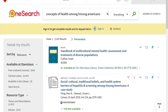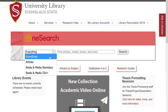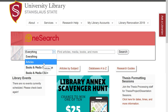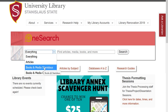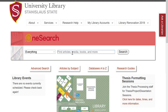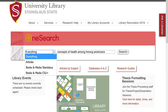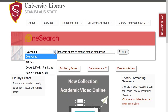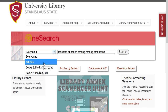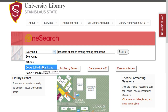The library homepage has the OneSearch box, and the OneSearch box has a drop-down with three choices: articles, books and media Stanislaus, and books and media CSU Plus. Each one of those has a different scope. That is, the articles tab searches primarily articles in peer-reviewed journals, newspapers, and magazines.